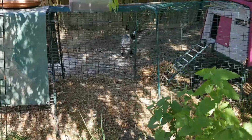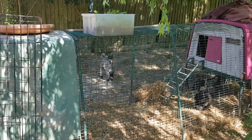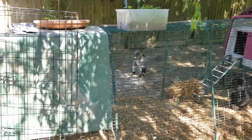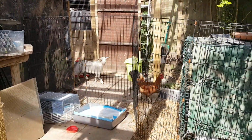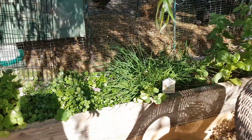Oh, a little goat. A little goat. Yes, I see you. You chasing one of the chickens. Hello, sweet pea. Where were we?